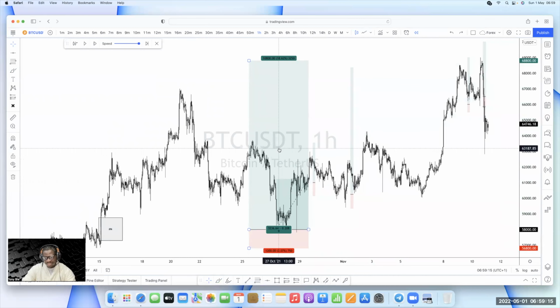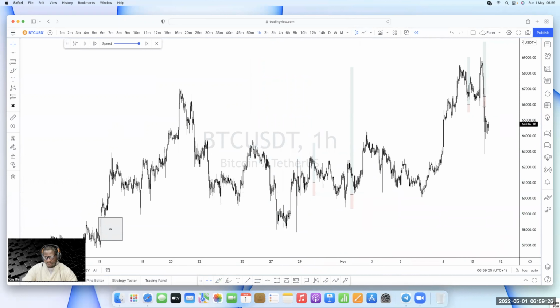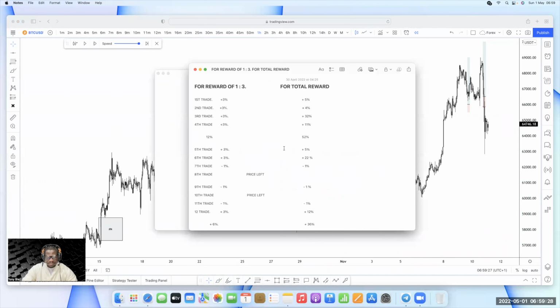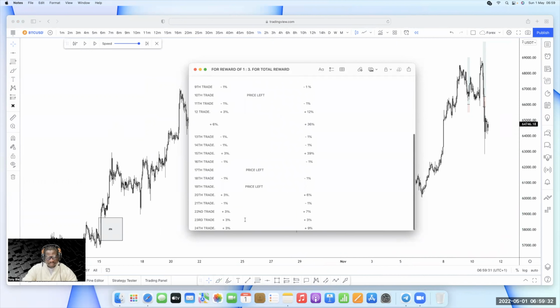So we've discussed this. We have already discussed this yesterday. I just wanted to show you how I was able to get in on this trade. Again. All right, so that is that. So if we bring this. So that was the 24th trade, right? It was actually a win, plus 3%, and then the total reward was 9%.